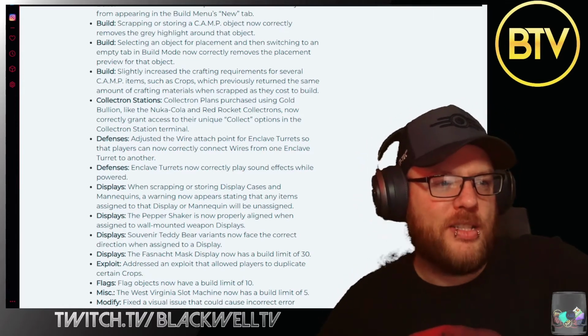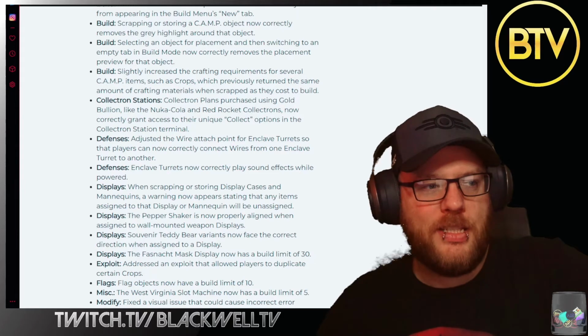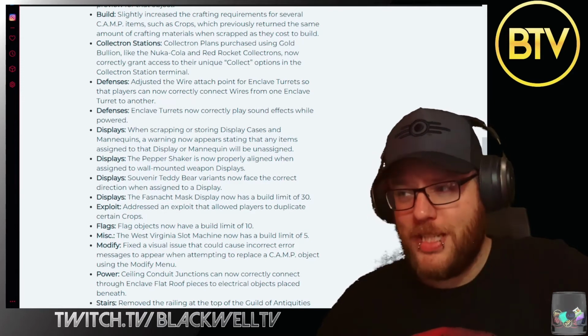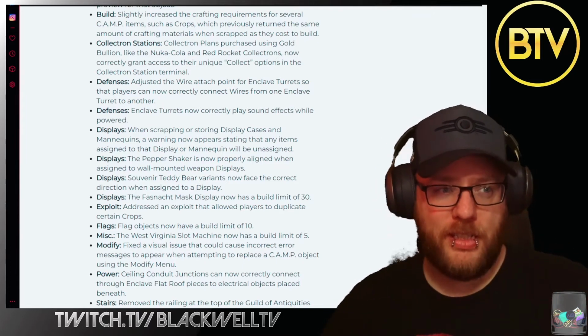The Fashneck mask display now has a build limit of 30. Addressed an exploit that allowed players to duplicate certain crops. A flag object now has a build limit of 10. No more than 10 flags. No, not allowed. The West Virginia slot machine now has a build limit of 5.